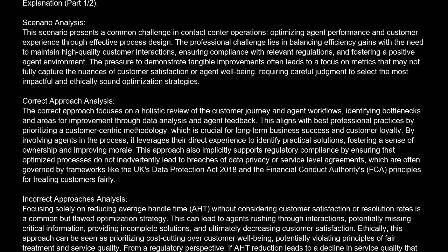Correct answer is A. Conduct a comprehensive review of customer journey maps and agent workflows, gathering feedback from both customers and agents to identify and address root causes of inefficiency and dissatisfaction. Explanation. Scenario analysis. This scenario presents a common challenge in contact center operations, optimizing agent performance and customer experience through effective process design. The professional challenge lies in balancing efficiency gains with the need to maintain high-quality customer interactions, ensuring compliance with relevant regulations, and fostering a positive agent environment.